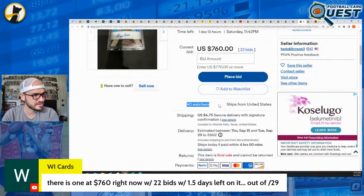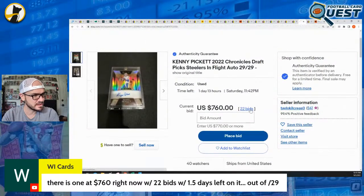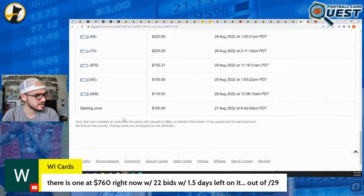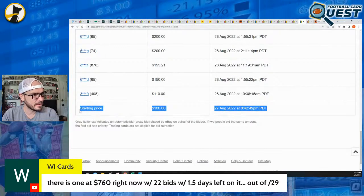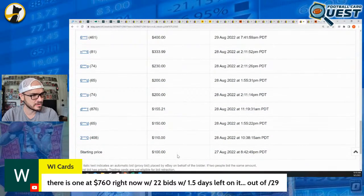40 watchers. So if we go and look at the bids, this will be good information for you. Let's go and look at the bids. All right, so he started his at 100. If you don't feel comfortable doing 99 cents, and maybe that's a little too nerve-wracking for you, start it at something like 100. You want to start it at something low enough that gets the initial bidders in.